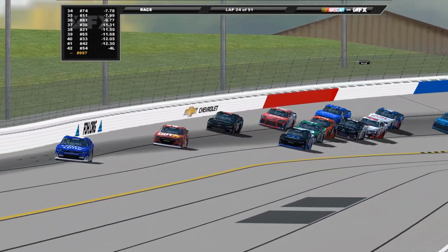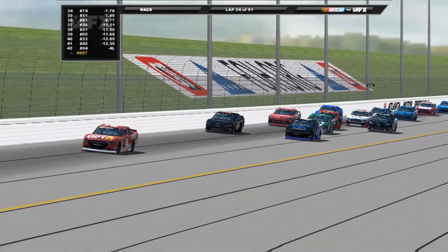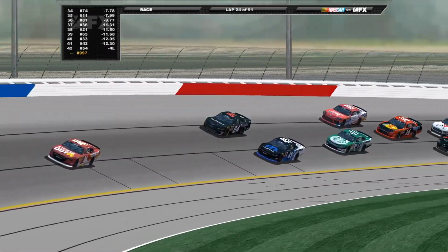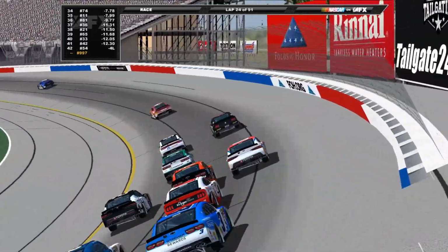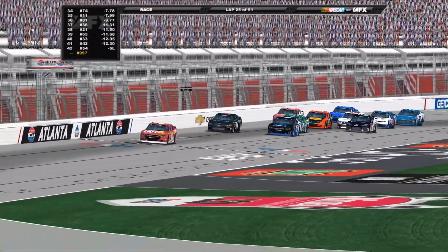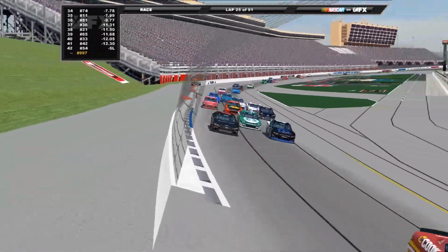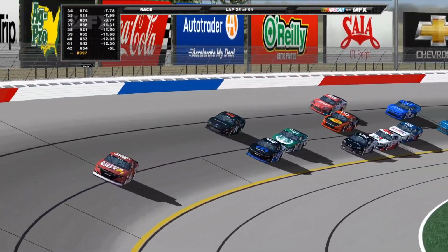As you can see, this track somewhat has multiple grooves. The outside is definitely a very usable line if you can hit it correctly, but the bottom lane has been the preferred lane so far. As they continue to run side by side for third place here, Black is trying to get clear of the 45 as Kyle Collins in the 41 is now trying to get himself into this third place battle here.